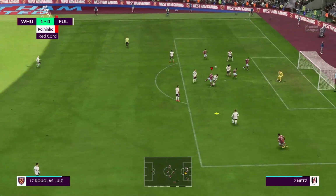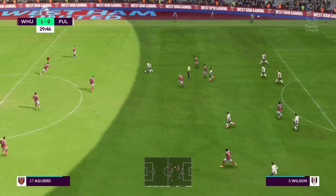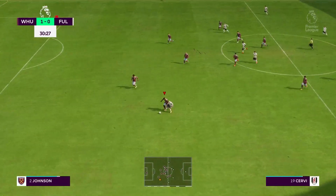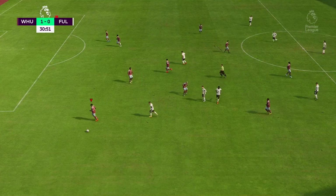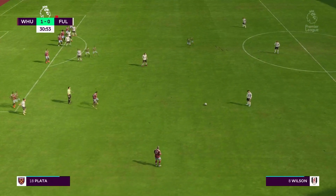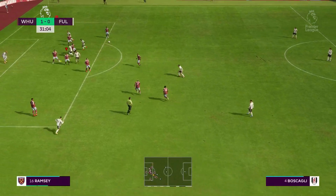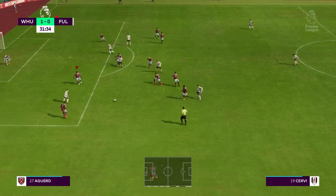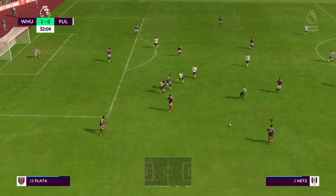Oh, I don't know what's happening there. Floated in by Simican. I think I accidentally hit right bumper, so someone was coming short while I thumped it. Here's Servi with the first bit of room, but is that a foul? Franco Servi's a protected species, apparently. Why is Douglas Luiz all the way out here? Dumb. Floated in, headed away well there by Ramsey. Agard intercepts that one. Declan Rice is able to play away now.